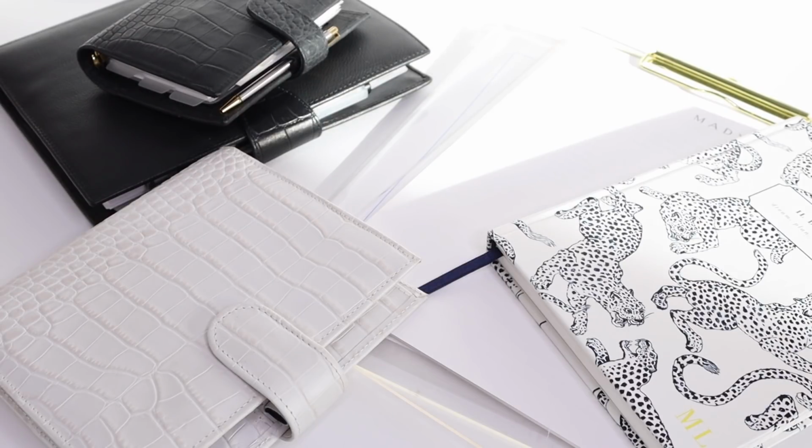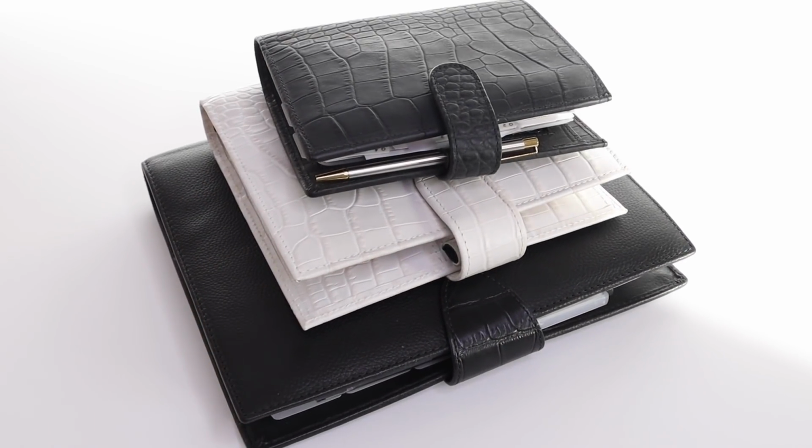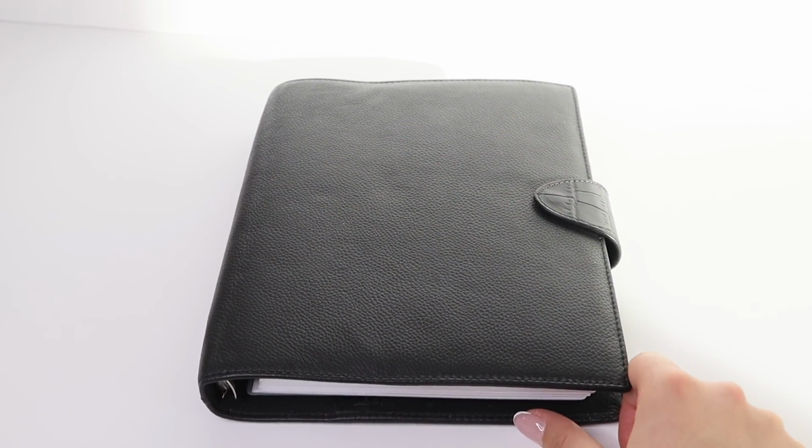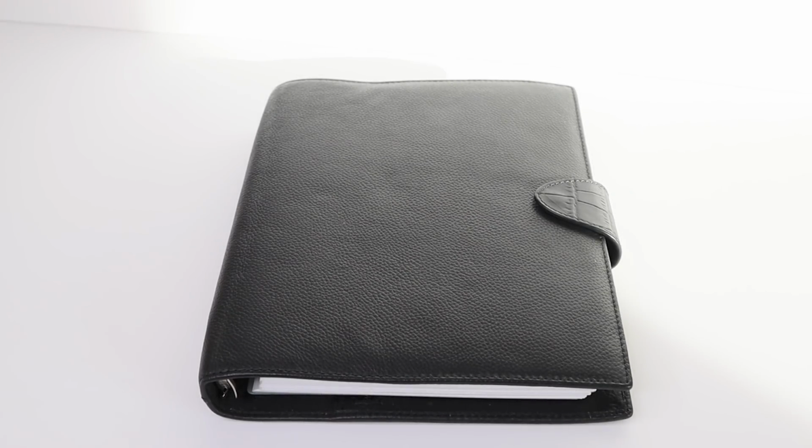I'm currently using a few different organizational tools. I have my A5 size agenda, which is my main planner. I'm also using my pocket size Gelio. I'm using a journal and my clipboards. So starting with my A5 size agenda, I'm still using my black Filofax Calypso, and I really like this agenda.